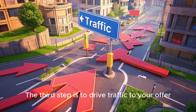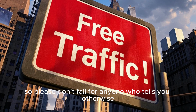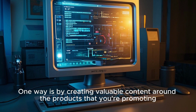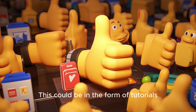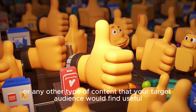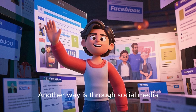The third step is to drive traffic to your offer. Now remember, you don't have to pay for traffic, so please don't fall for anyone who tells you otherwise. There are plenty of free ways to drive traffic to your offers. One way is by creating valuable content around the products that you're promoting. This could be in the form of tutorials, reviews, comparisons, or any other type of content that your target audience would find useful. Another way is through social media.